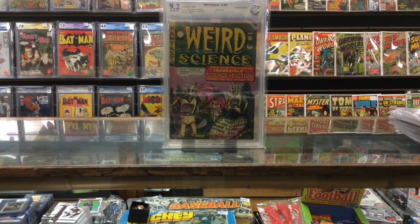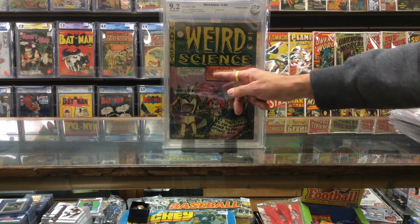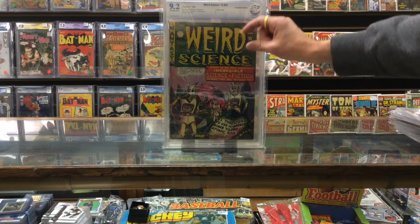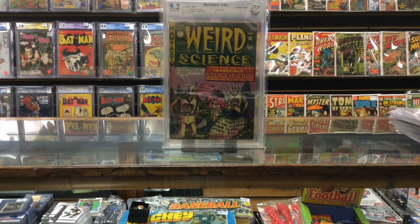Okay, next we have Weird Science number 14, which is actually number 3. Canadian edition, Superior Comics, CBCS 9.2, super high grade book. You can see that the coloring and printing was off register a little bit. Sometimes you can see a little bit of doubling. I can see that the dark words "science fiction" here are doubled over the yellow. It doesn't quite match up on the title banner there, Weird Science. But it's got a very cool robot cover. This book in CBCS 9.2, I'm asking $2,600.